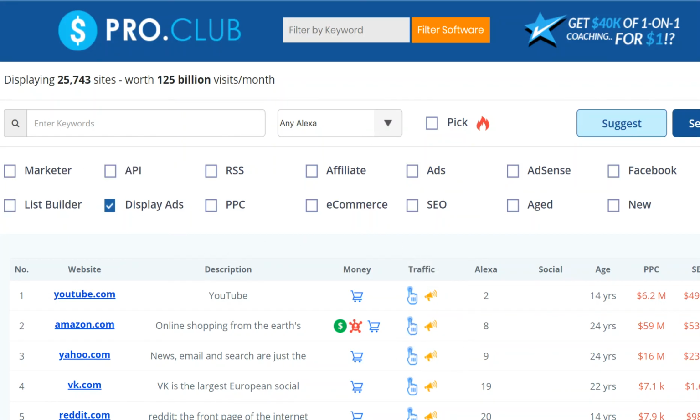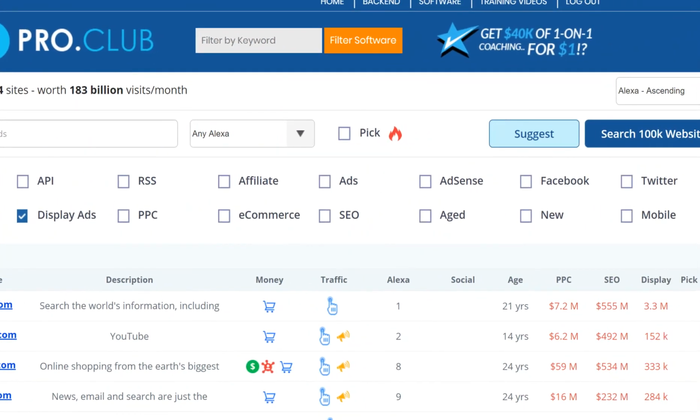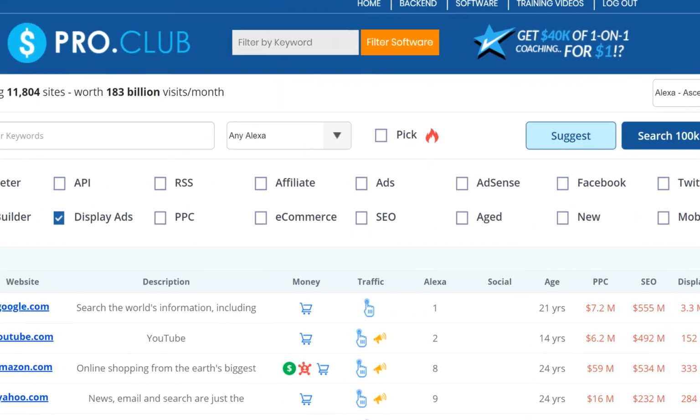Display ads, this is people who are running media buy ads. And of course, if they're spending money on media buy, they're getting lots of traffic, then they're probably making a lot of money. You can see that is this column here. And you can see there are 11,800 sites that match that criteria.